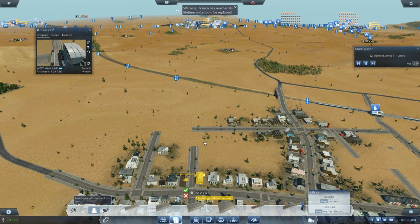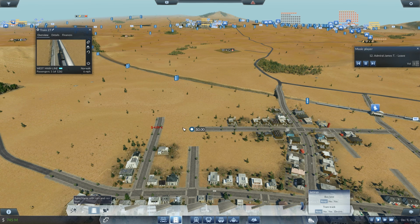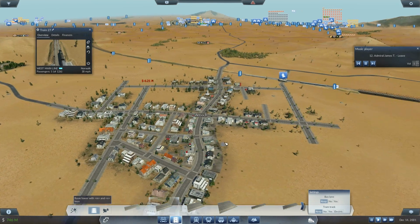Train 6 has reached its lifetime. So apparently all of my passenger service on the East Line is starting to come to an end, which means we're going to have to spend some money. We have $745 million in the bank, and I have a feeling all that's going to be a go bye-bye.